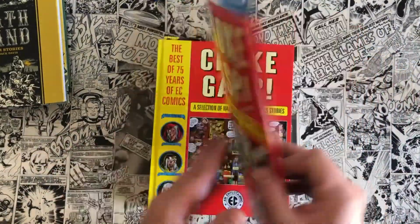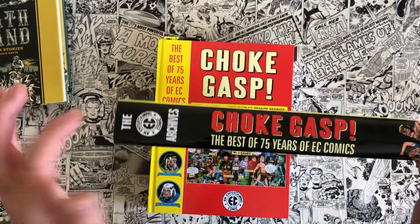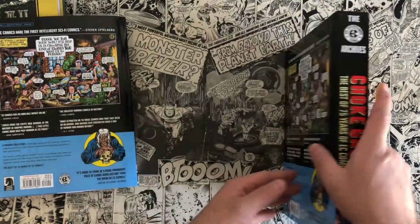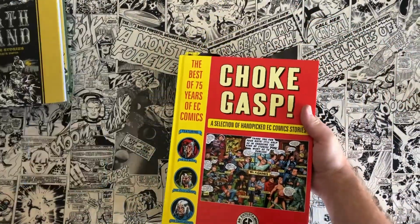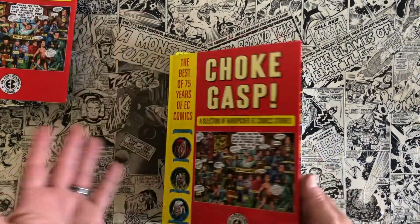So here's a dust jacket. One thing with these Dark Horse versions of the EC comics or the EC archives is that the dust jackets exactly match what you have on the cover, which is kind of boring if I'm being honest. But in that point, I don't know what the point of the dust jacket is.